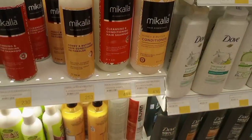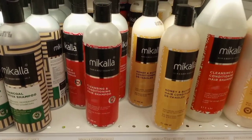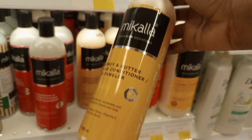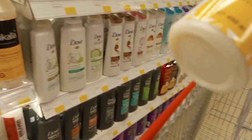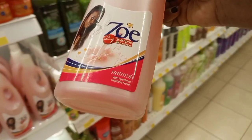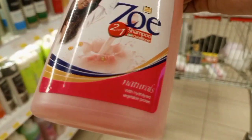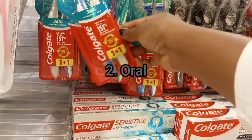So yeah, and for the hair conditioner, I'm going to be taking the Micolor one too. I'm going to be trying out the honey butter, and maybe I'll give a review some other time. And again, I'm going to be taking this two in one Zo shampoo, so that's conditioner and shampoo in one bottle.